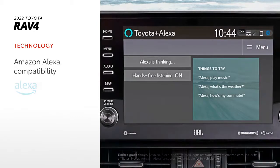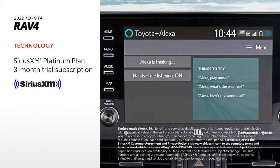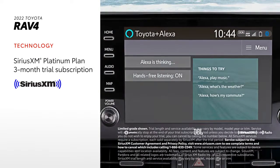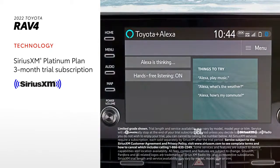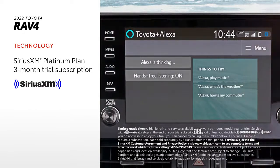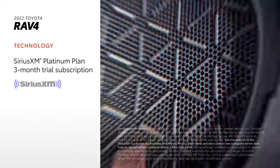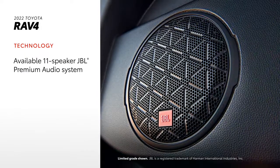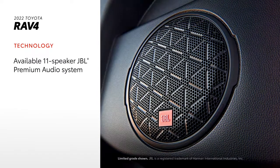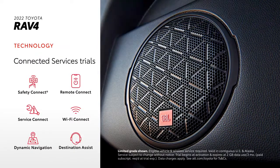Plus, there's a standard 3-month Sirius XM Platinum Plan trial subscription that includes over 165 channels available in cabin, and even more on the SXM mobile app, making it easier than ever to enjoy not just ad-free music, but also sports, comedy, and more. In addition, it can be equipped with an available 11-speaker JBL premium audio system, and RAV4 also comes with trials to Toyota's line of connected services, including a Wi-Fi Connect hotspot for up to 5 devices.